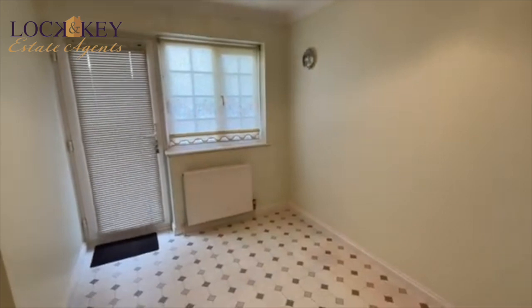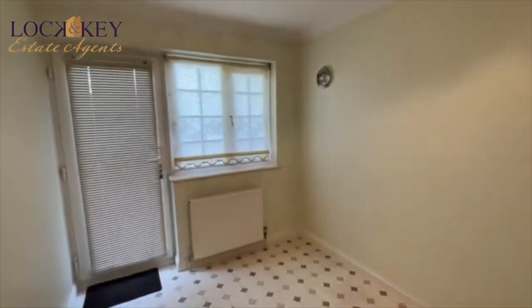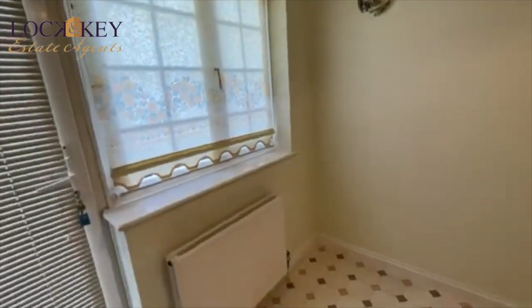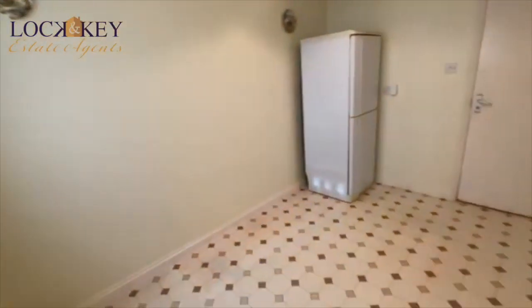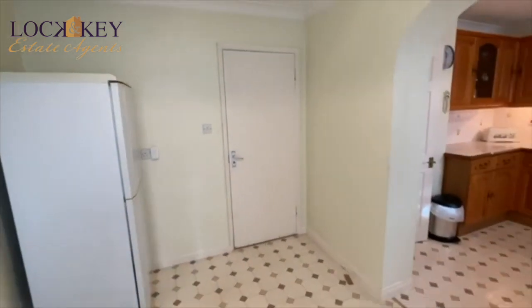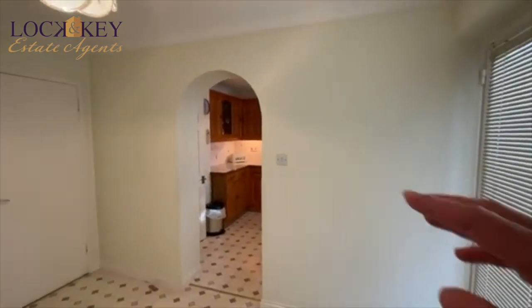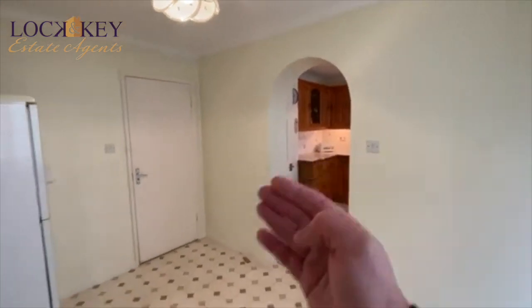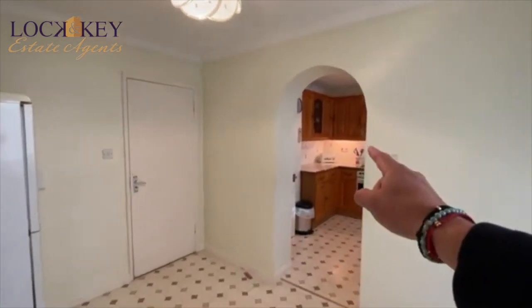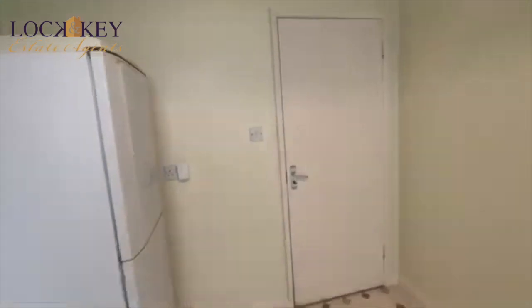Coming into this, let's call it a utility for now. Nice window, door that will go out to the garden that I'll show you later. Let's just spin this camera around. You can see there's a radiator there, a bit of vinyl flooring. Let's give you another angle from this side. So it's a decent size. Like I said, you could open the kitchen up this way and retain that dining room. Maybe add a conservatory on from that dining room, which we can show again later.